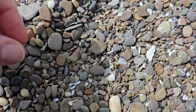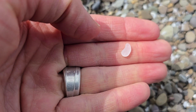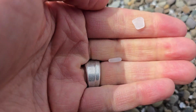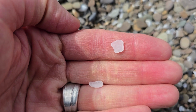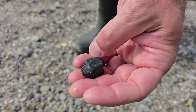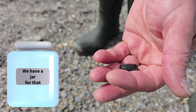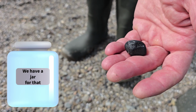Just uncovered a couple pieces of clear. There's one here. That one's really rounded. And then there's one here. That one's not as rounded, but it's nice and frosted. So Walt just found this nice rounded piece of black slag. We don't find a lot of that, do we? No, but we have a jar of it, because as I said a little bit ago, we have a jar for everything.